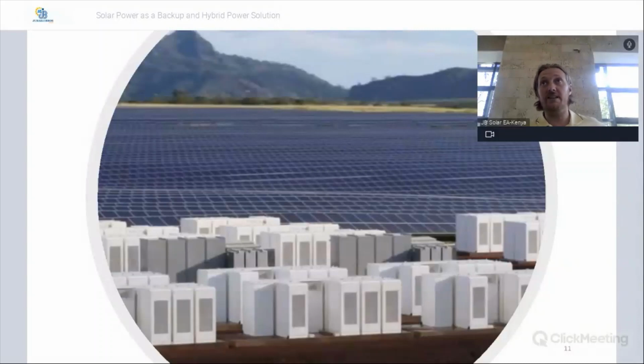So if the utility provider is able to store the free energy from the sun and then sell it later on when it's peak hours and the price is higher, they can add revenue to their system. That's called arbitrage. Basically you're storing the cheap energy during the cheap hours and selling it at the peak hours when the price is higher.